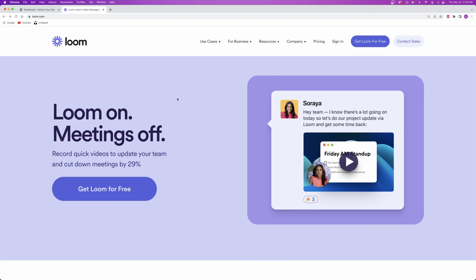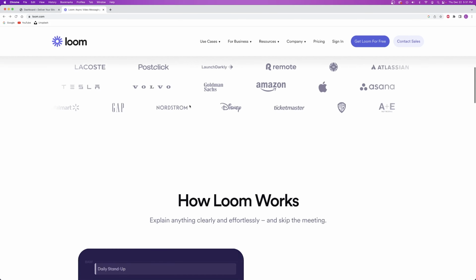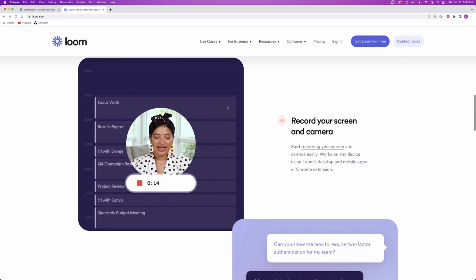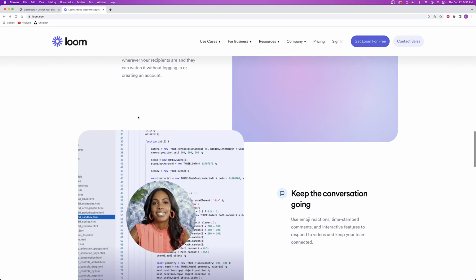Now the way I would recommend doing this is by logging into a website called Loom, where you can screen record yourself while making changes to the website, and then you can share that video in the form of a link that they can access. It's a really easy way of recording video and then sending it immediately.